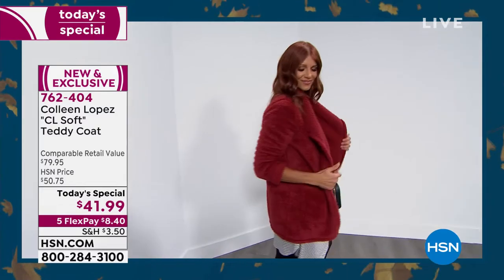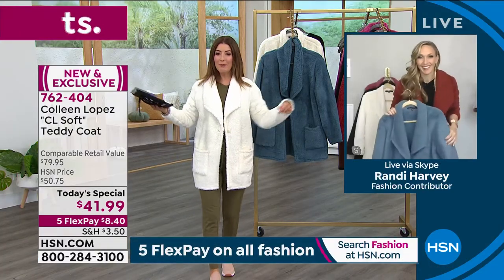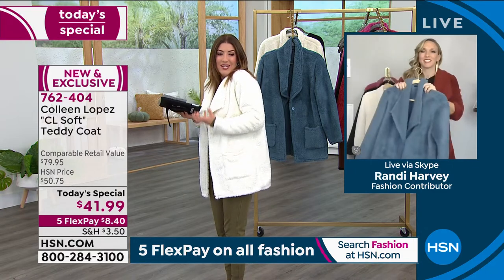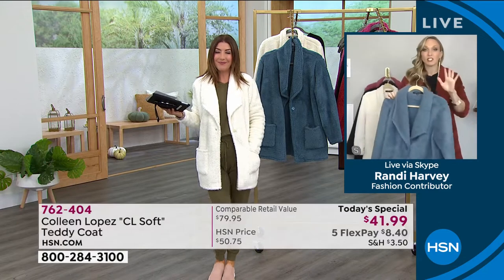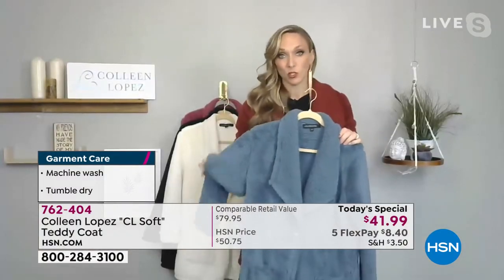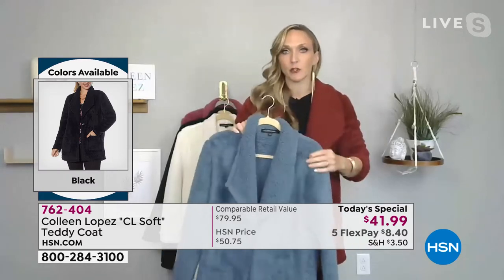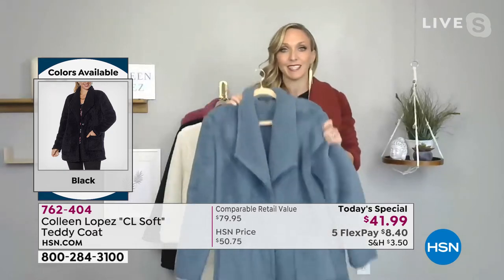And let's get back to Miss Randy. Randy, how would you describe the material to everybody? Everybody who can't get close enough to see it, right? It feels like a teddy bear, just like the name suggests. And if you're not familiar with this silhouette and this kind of fabric, this came out in the 1920s. So this is 100 years strong of a trend. It becomes more popular and less popular throughout the years, but this has just been one of those home runs in fashion, and it's getting the spotlight again.